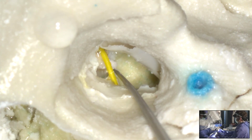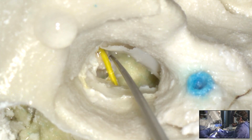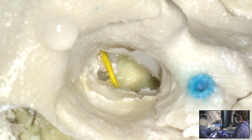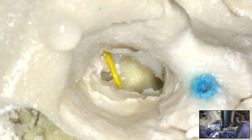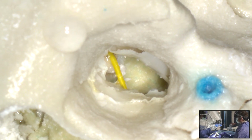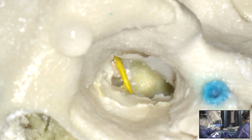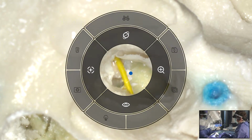So we drilled out the angle between the stapes and the incus. And what we can do now is take the prosthesis, and a big advantage is that we can save some microscope positions and now move the microscope position onto the prosthesis.